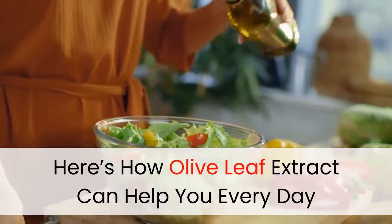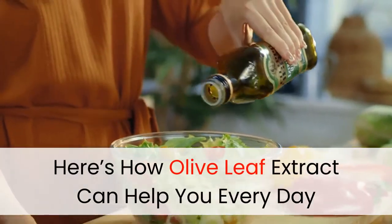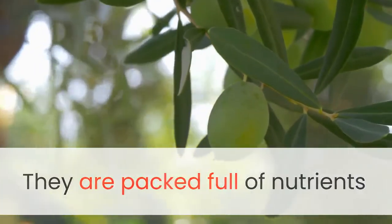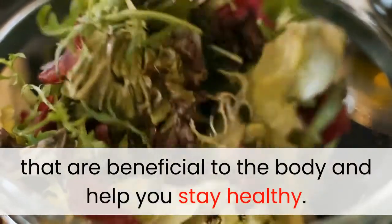Here's how olive leaf extract can help you every day. There's more to olives than just being a delicious topping. They are packed full of nutrients that are beneficial to the body and help you stay healthy.